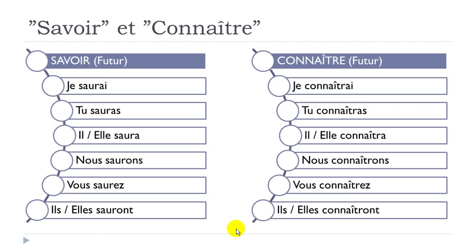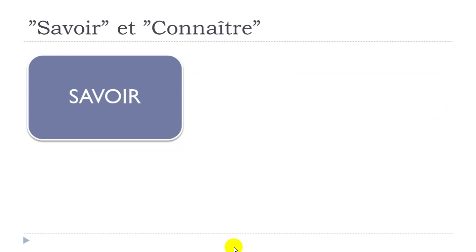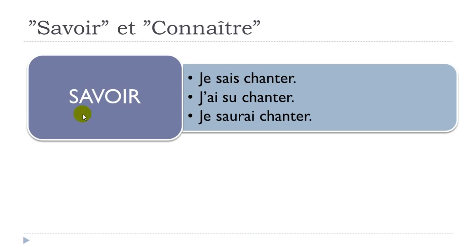All right? So let's see a few examples now. The first one, remember, savoir: you construct it with a verb or a sentence, okay?